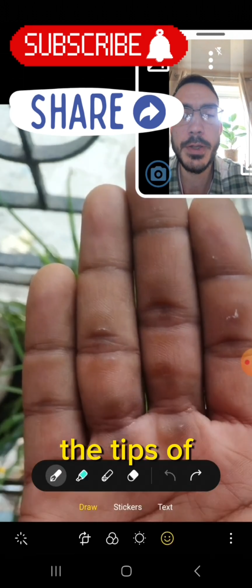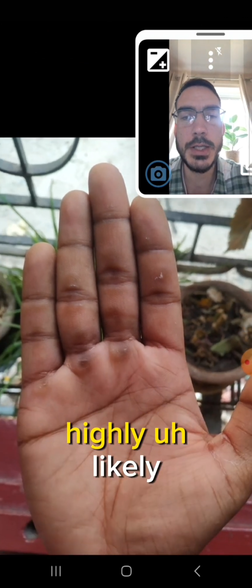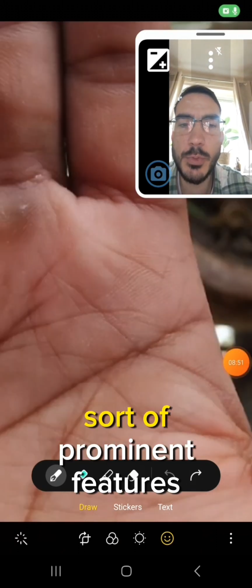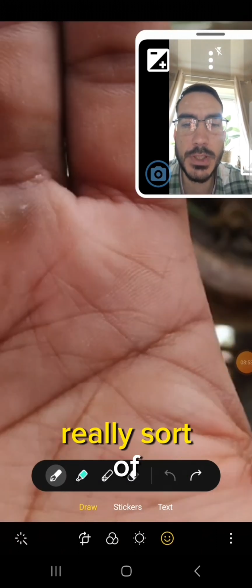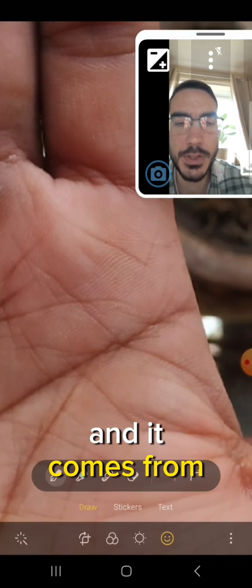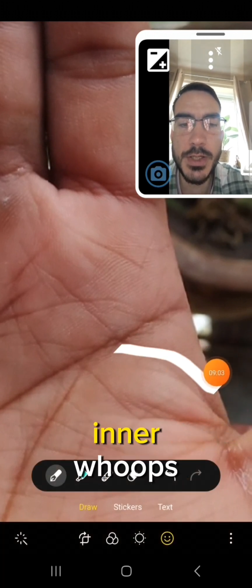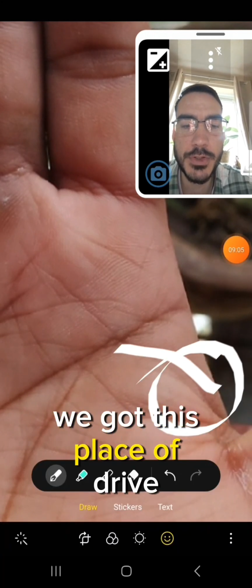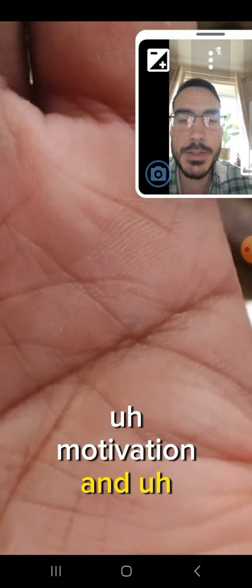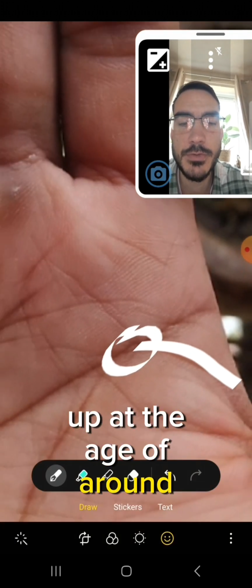And overall, the tips of the fingers are long in themselves. And I think it's highly likely this person is quite a religious person. And one of the more prominent features about this palm that really stands out to me is this moment right here at the age of around 21. It's all linked to this here, which is inner Mars. We've got this place of drive and aggression, motivation, and connected to this, we've got this island here on the lifeline at the age of around 21.